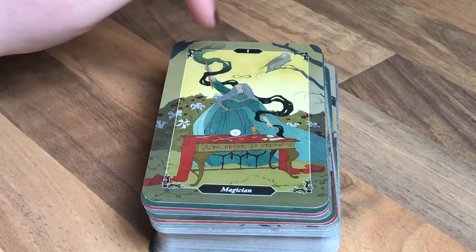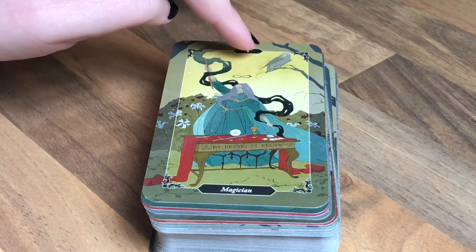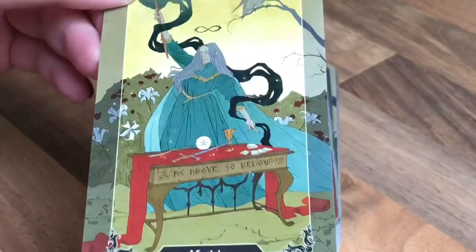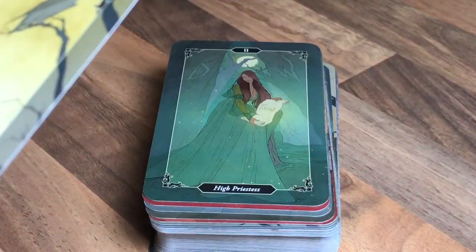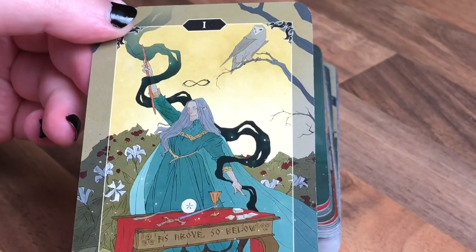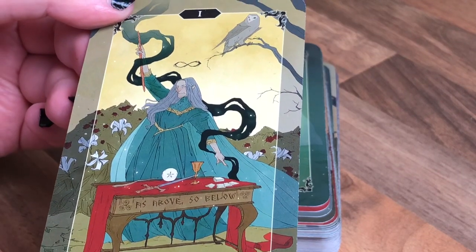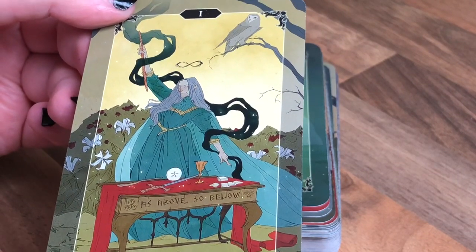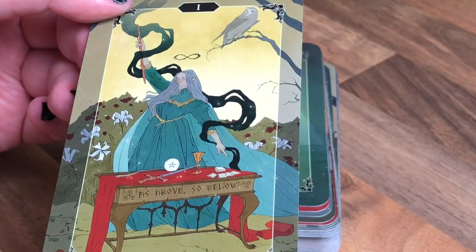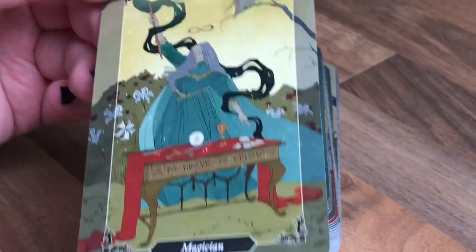The Magician still does the above-is-below pose. I have an owl here. Oh, for someone whose eyes are closed, he looks content. But I like how he's pulling this dark energy down. It's like he's sending it down away from the sky, or he's sending up the light. Very cool. As above, so below is on the table. I just realised that. It's carved into the table.